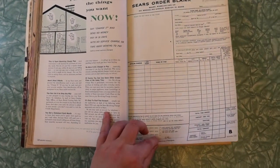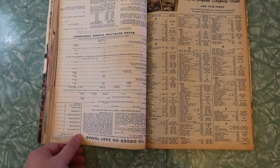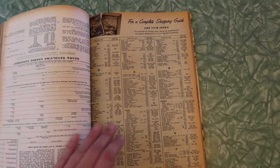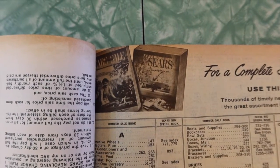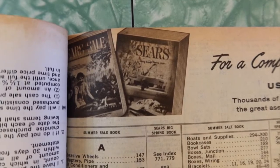And here's the order form. That's still in there. Oh yeah, the whole order form's still in there. I think in my last catalog, the order form was gone, so they didn't order anything. And then there's the index. Oh, there's another catalog. They're showing this one and another one. Thousands of timely new items to supplement the great assortment in our big spring book. I gotta find that big spring book now.